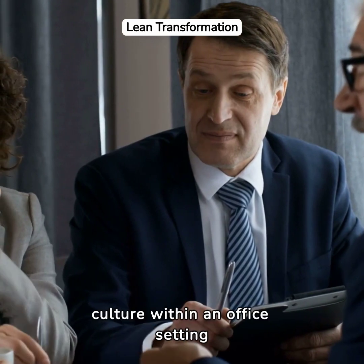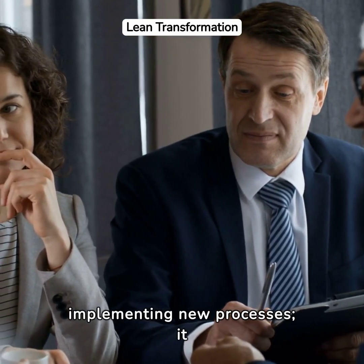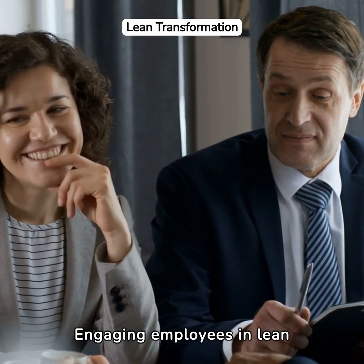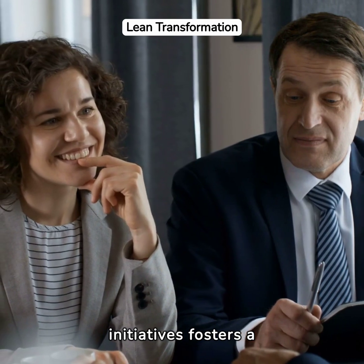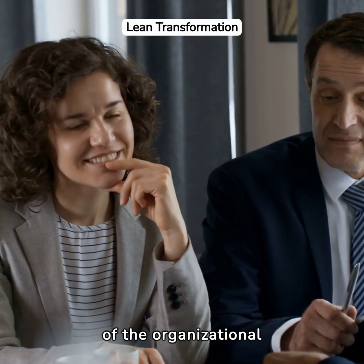Cultivating a lean culture within an office setting requires more than just implementing new processes, it necessitates a shift in mindset. Engaging employees in lean initiatives fosters a collaborative environment where continuous improvement becomes part of the organizational DNA, leading to sustained efficiency gains.